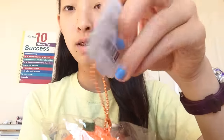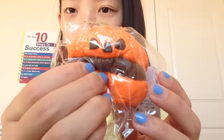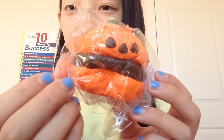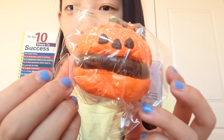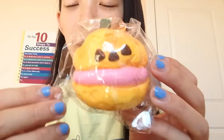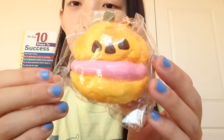It's insane. First, I have this dark orange cream puff with chocolate filling. Oh my gosh. And there's like powdered sugar on top. That's so cute. I also have this lightish orange or like yellowish one with pink filling.